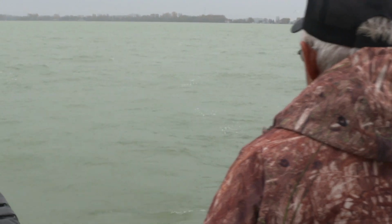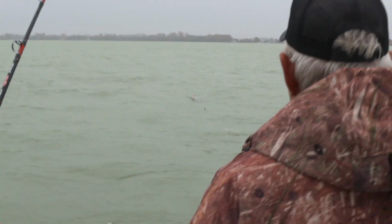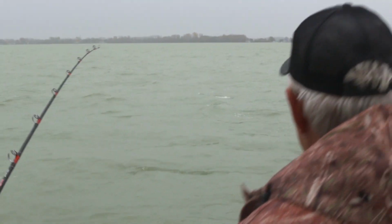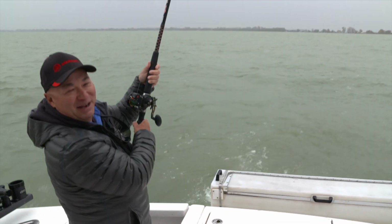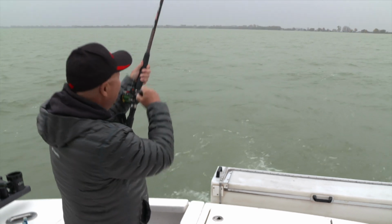This fish here seems like a decent fish. I don't know how big it is. Have you seen it? No. There. Oh yeah, nice one. I'm gonna get the big net for him. Uh-oh, the big net. He carries 2 nets, this guy.